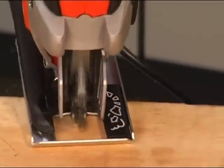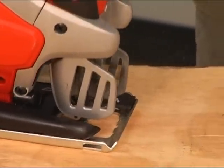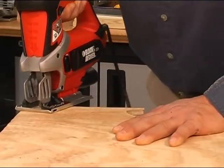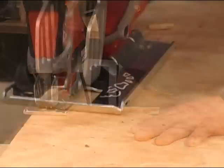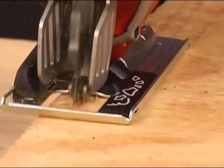Jigsaws cut with an up and down blade motion and are ideal for making curved and irregular cuts. Most models can cut through 1-inch thick hardwood or up to 1.5 inches in softer wood. Higher quality jigsaws have longer blade strokes, orbital action, and variable speed.